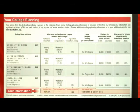Look down at Ann's and you can see that she scored a 21. At the University of Omega, the average high school GPA of enrolling students is a 2.76, and Ann's high school GPA is a 3.29. So as you can see, Ann probably has a pretty good chance of getting into the University of Omega. On the other hand, she seems to be a cut above the other students who enroll there, so she might not find it very challenging.